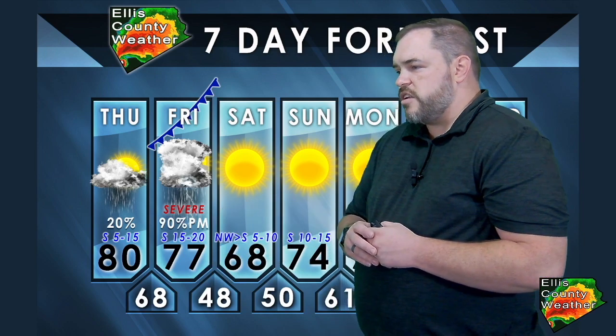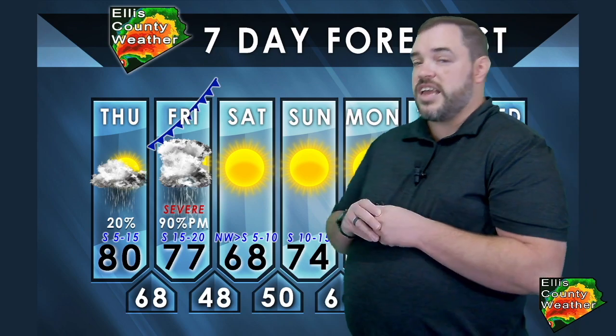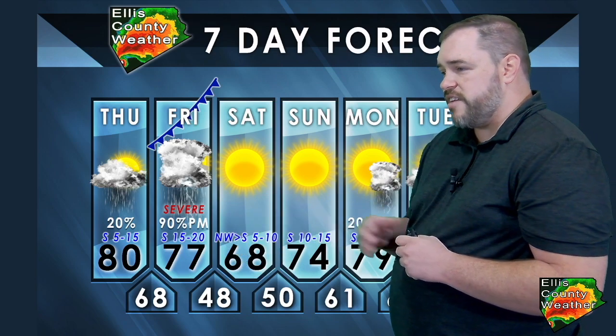South winds of 15 to 20 miles per hour, gusting to 20 to 30 miles per hour. It's going to be windy tomorrow. You will feel that warm, humid wind throughout the day tomorrow, and that's going to give you that something's coming feeling. Tuesday, much cooler, at least cooler than today and tomorrow, really.